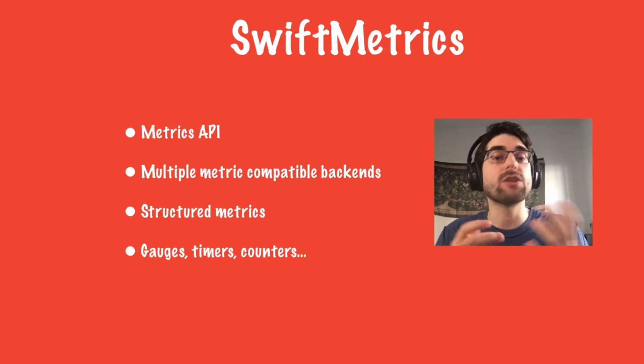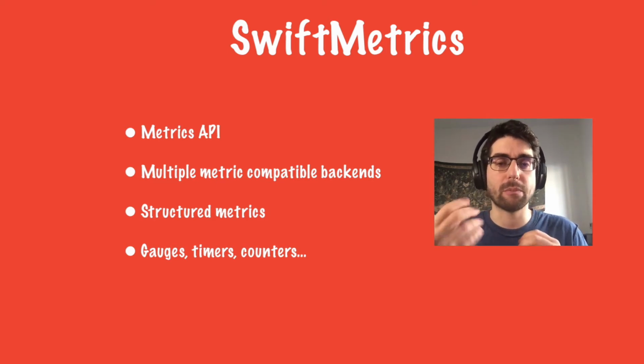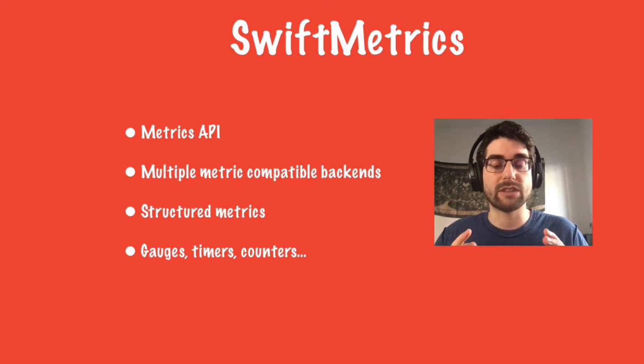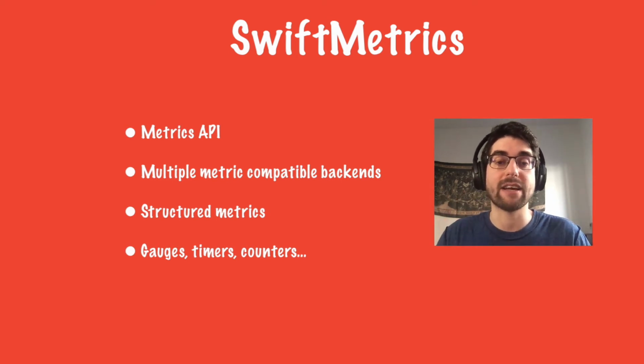It's exactly the same as logging, but for metrics. It has APIs to report structured metrics like gauges, timers, counters, and many more. It's super useful because once you reach a certain level in server development, you really want to keep track of what's happening on your server, and having metrics on top of logs is really, really useful.